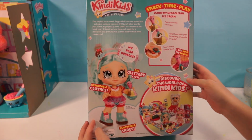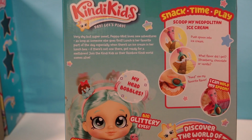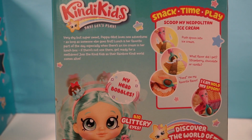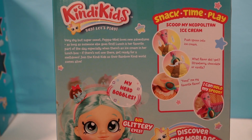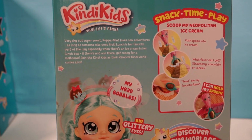Yeah. All right, and here is the back. Let's take a look. So it says, very shy but super sweet, Peppamint loves new adventures as long as someone else goes first. Lunch is her favorite part of the day, especially when there's ice cream in her lunchbox. If there's not one there, get ready for a meltdown. Join the Kindi Kids as their Rainbow Kindi world comes alive.